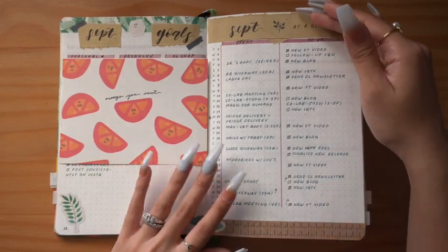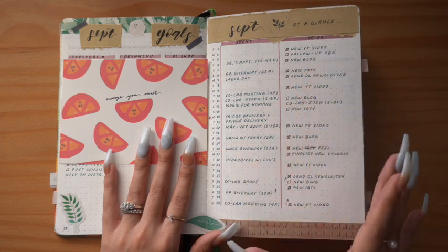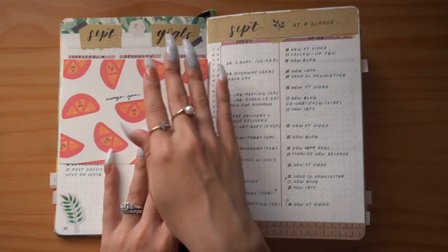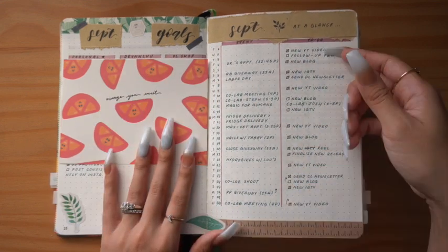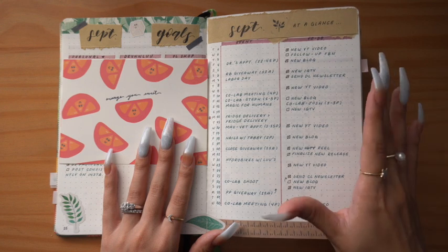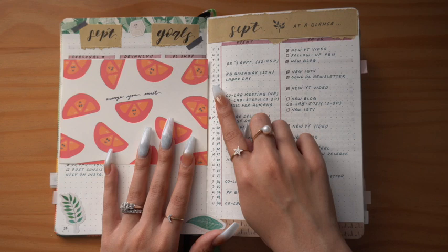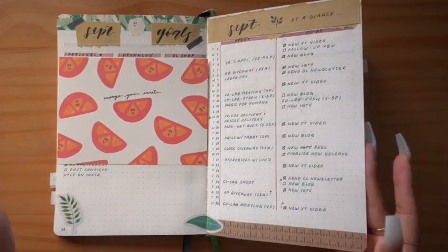Here I tried one of those like rapid log style of monthly planning. Not really quite sure what it's called, but instead of a traditional monthly calendar, I had events listed on the left, the to-dos listed on the right, any like big deadlines that I had, and then of course the month and the days of the week. I like how this spread turned out. I like the forest green and brown, looks very nice.